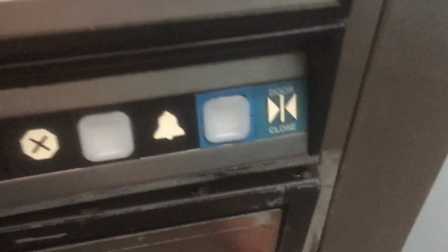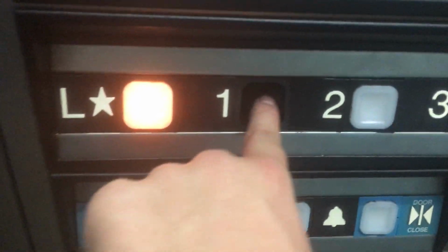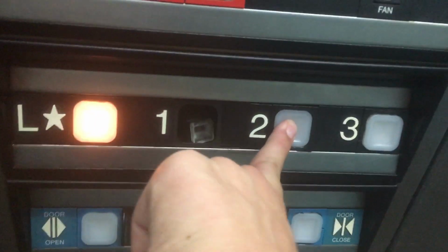And instant door closed too. We'll go back to the lobby, and forever chime. Actually, we'll end at 1. Let's look at the 1 button. It's completely burned out. Oh my gosh.